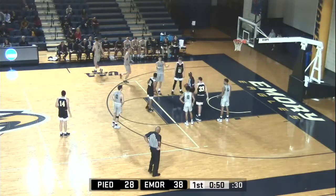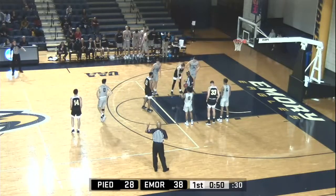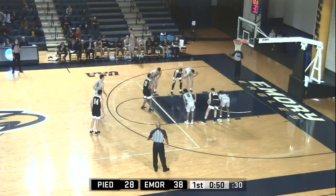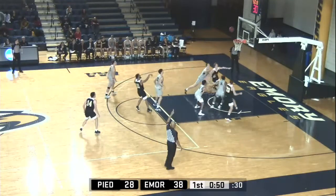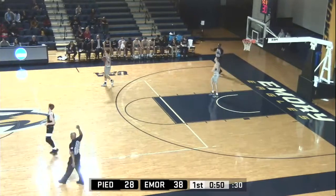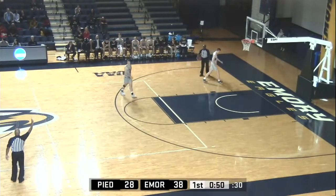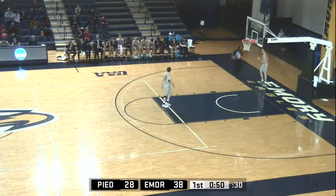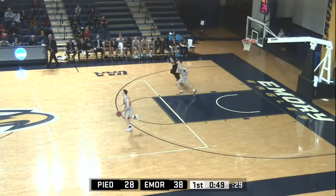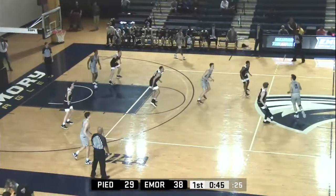Riley misses on the first one. Mason Johnson comes back in. 38-28, Emory up by 10. This game was tied at 8-8, and Emory's outscored him by 9 as that one goes in. 38-29. Nick Stuck across the timeline now.